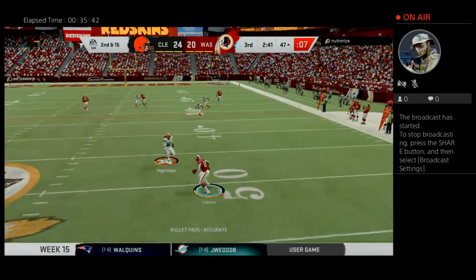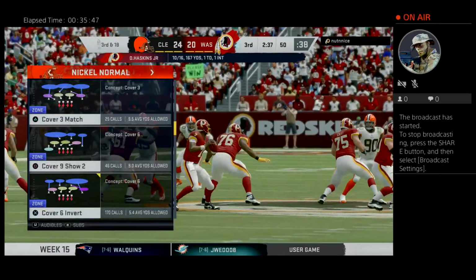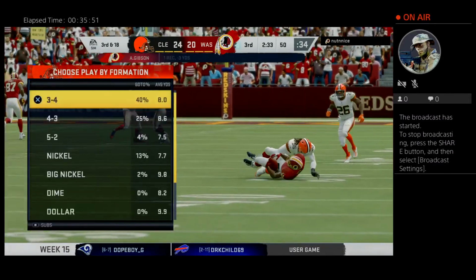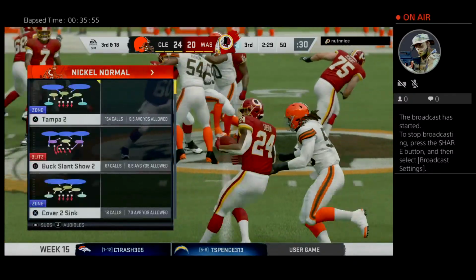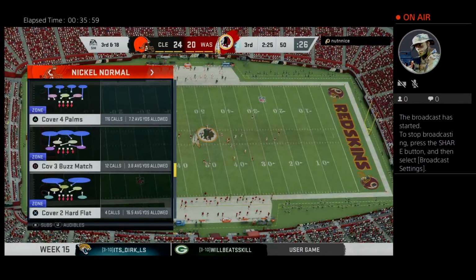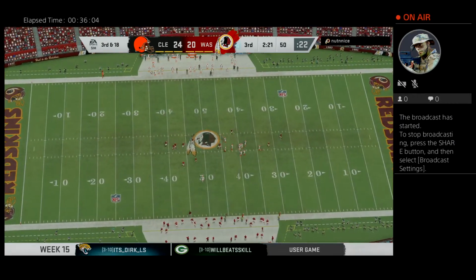On 2nd and 15 now. Haskins. That one caught by Gibson. And that play goes nowhere. Taken down, losing yardage at the 50, right at midfield. Well, I know it goes against the instincts of the person catching the ball because all you're ever taught is catch the football, don't drop it. But drop it there. Yeah, in that situation, dropping it would have been better. End up losing yardage, even though they completed the pass.